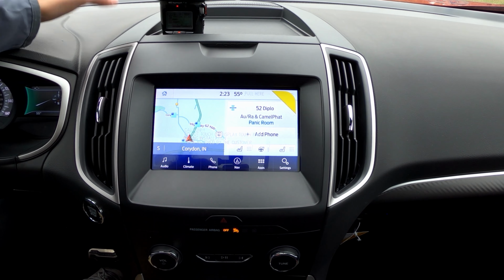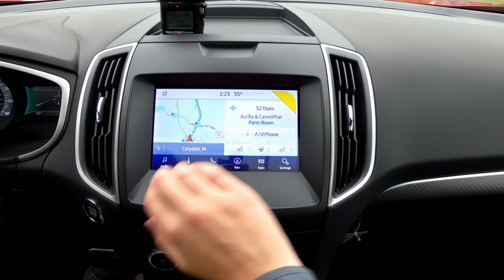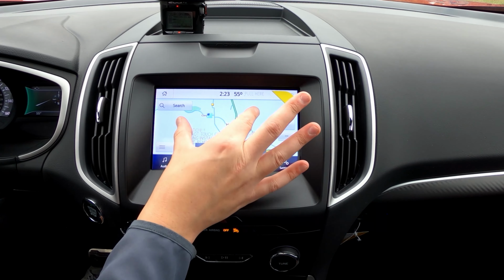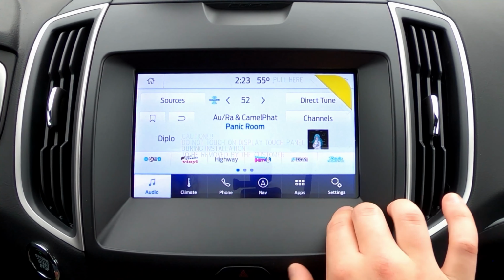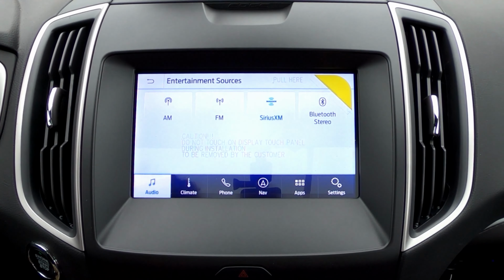Alright guys, so once again, ignore the microphone. Now we've got to look at the Sync 3 system in here. So what you have is a 5.8-inch touchscreen. This also has pinch and zoom. So you have these 6 panels in Sync 3. And basically it's a communications and entertainment system.